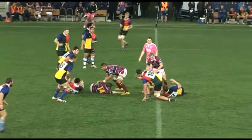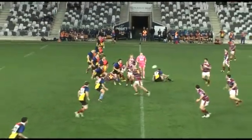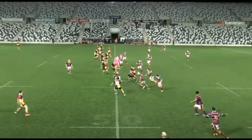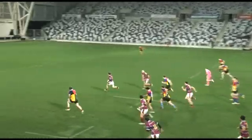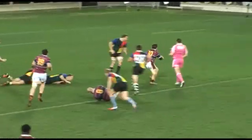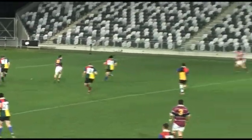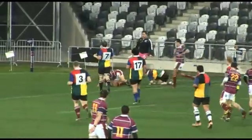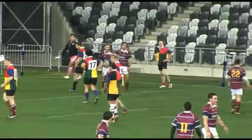And for Will Murray, and we saw on the try-scoring sheet earlier. Not a lot of structure to this attack, but Scotty Eade tries to change all that, and beautiful stepping by the young first five, and moving across field. He sees support on the far side. It's in the form of Will Murray. It's great vision from the inside back.